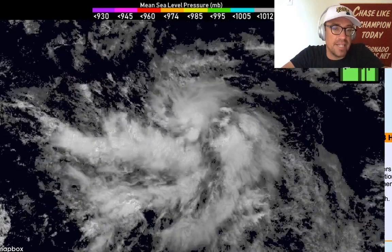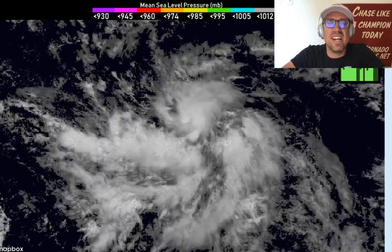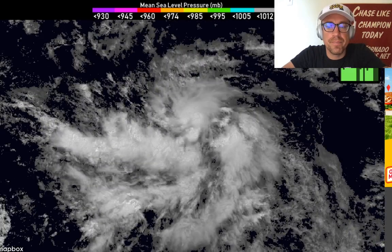In the next 5 days, there is a very high likelihood of development as the system heads off to the west-northwest. I think it's going to be a tropical cyclone before it arrives to the tropical Atlantic, or before it arrives to the Caribbean.